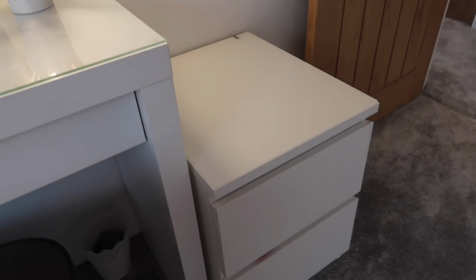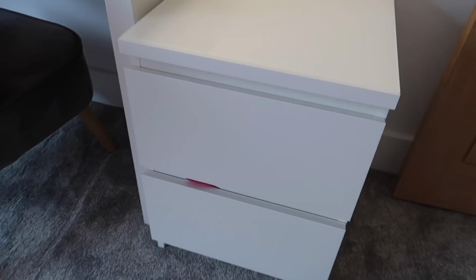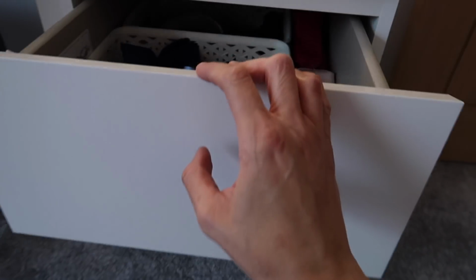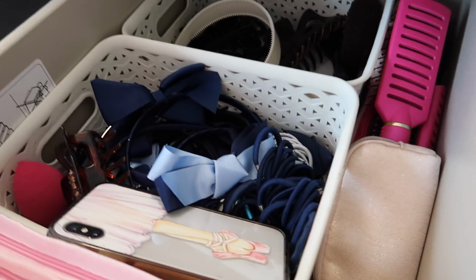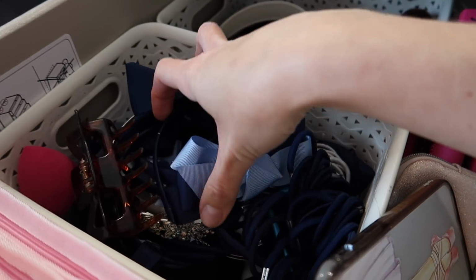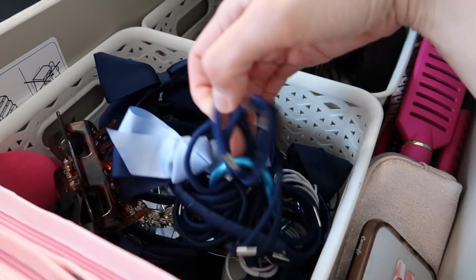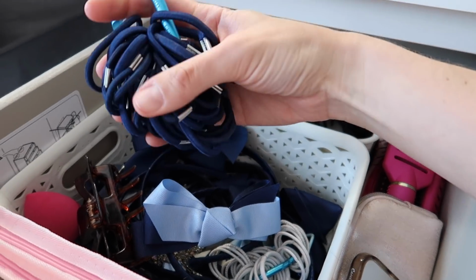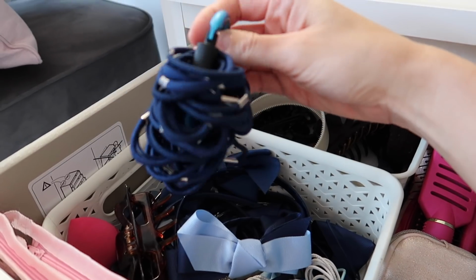I did decide to keep this in here. This was originally in Bella's room, and then we jigged Bella's room around, and it didn't fit anymore. So in here I've just got a hair organisation station, which is for when they go back to school. The girls' uniform is blue and navy, so I've got all their hair accessories ready to go. I thought we were out of navy hair bobbles till we moved, and I found, look at all those. I was going to buy more.